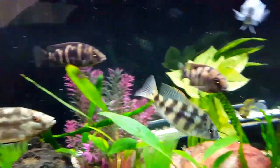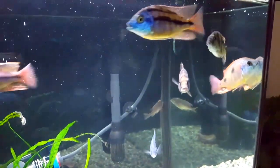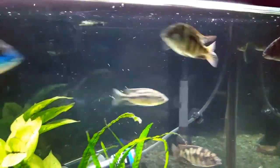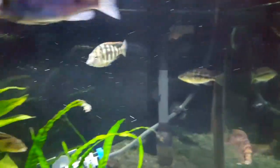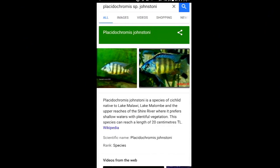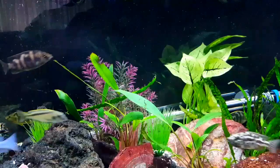he colors up very nicely. He maintains those bars on his body throughout his life, and colors up very nicely in the face and fins as he gets older, as you can see here on a couple of photos of adults that I pulled off the internet. This photo is from Tampa Bay Cichlids, which is where I picked up my johnstoni. And there's information all over the internet on this particular fish.